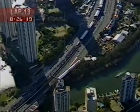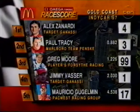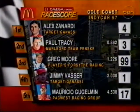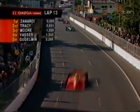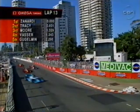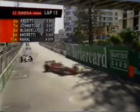The attrition continues as we get that lovely aerial shot of the Gold Coast, and there are your placings for the top 5. Gugelmin making it up, but they'll be going a lot faster when we return. Tried to get by Greg Moore on the run down to that Sunbelt chicane, which is the first corner, very bumpy under braking there. But Zanardi, the man we're going to watch, because at about 7 or 8 laps that car began to slow down, and Tracy got ever closer before the full course yellows. Top 5 order at the moment: Zanardi, Tracy, Moore, Vasser and Gugelmin.